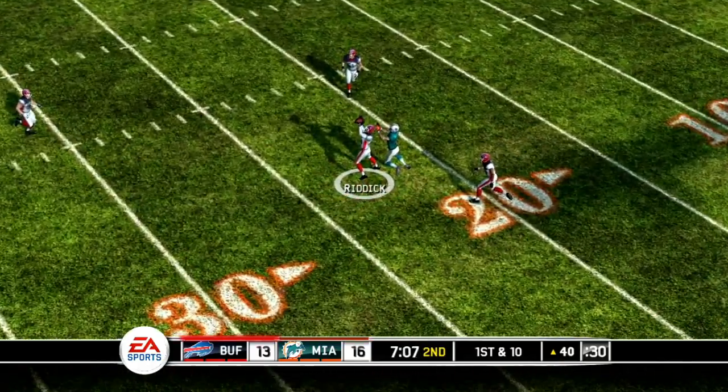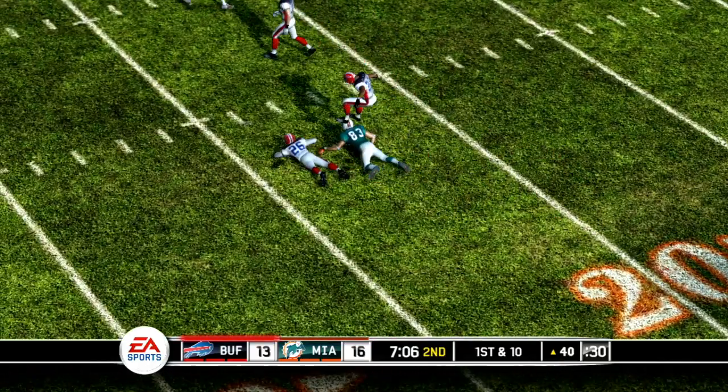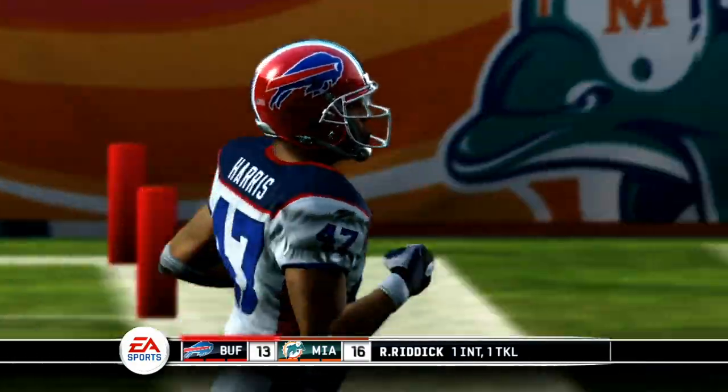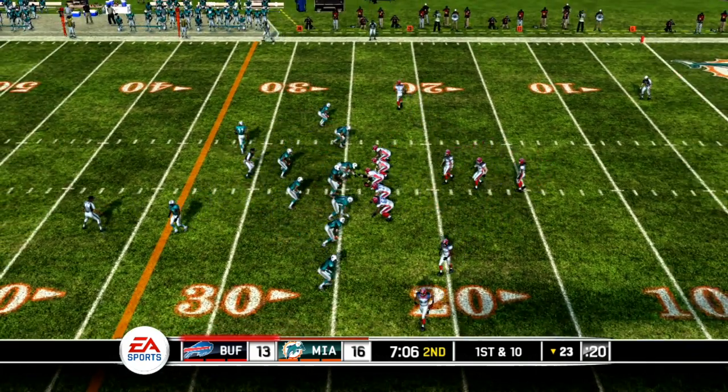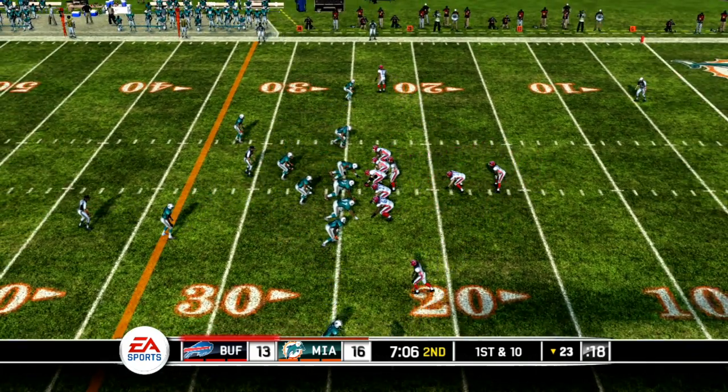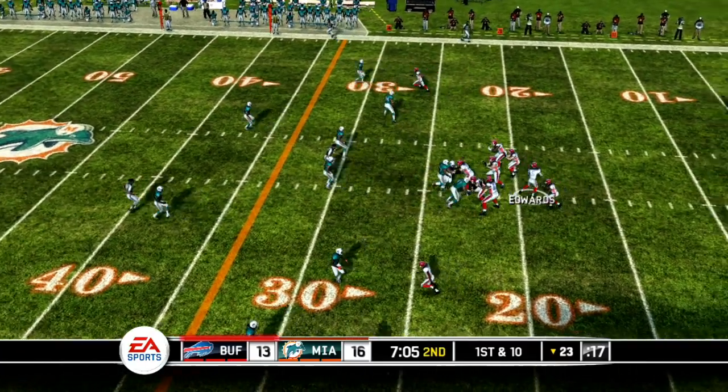Gets the pass off. Throws into coverage, and it's intercepted. Well, that's the worst of both worlds for a quarterback. You're under pressure, and yet they're not really blitzing. They're sitting back in a zone defense, so as you're trying to escape and throw one out of there, there really is nowhere to go with it.